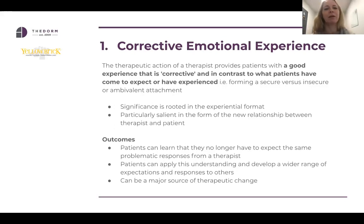Textbook definition, basically, it's when the therapeutic action or the therapeutic relationship provides a client with an experience that is quote unquote corrective, in contrast to what clients have come to expect or have experienced in other primary relationships in their lives. And this is really rooted in an experiential format, when a coach and a client can be working on these really difficult goals and objectives with one another and do so in a manner that is very different than experiences that they've had.